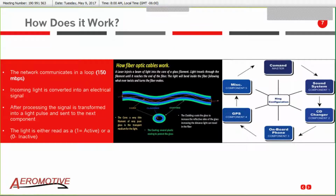So to go further into how it does work, the network communicates within a vehicle in a loop, usually going about 100 to 150 megabits per second, which is an exceptional amount of data from one single place. Incoming light is converted into an electric signal. Think along the lines of binary: zero is the absence of light, and 1 is the actual strength of the light itself going through and being read by that processor. After that signal is transferred through, a light pulse is then sent to the next component.